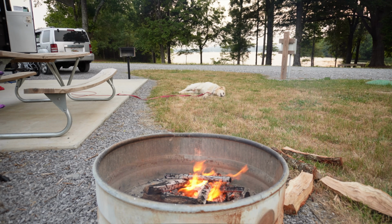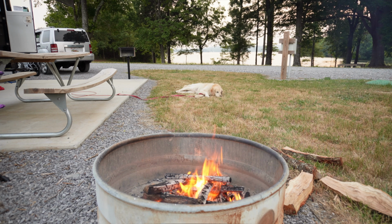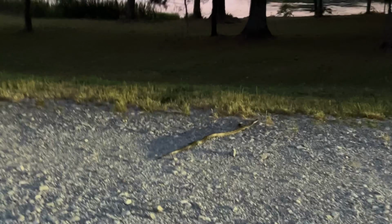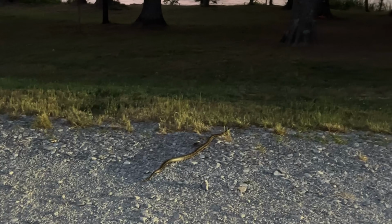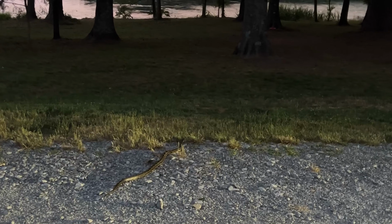Once again, they have a dog park, and there's plenty of area for you to walk the dog. If you want to walk along a trail, just look out for those snakes. We ran into a snake one night. Somebody got scared. Somebody handled it like a pro. Yeah, let's turn that around a little bit. Oop, somebody got scared. Not me.